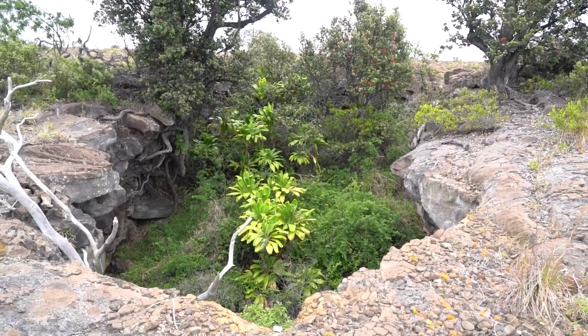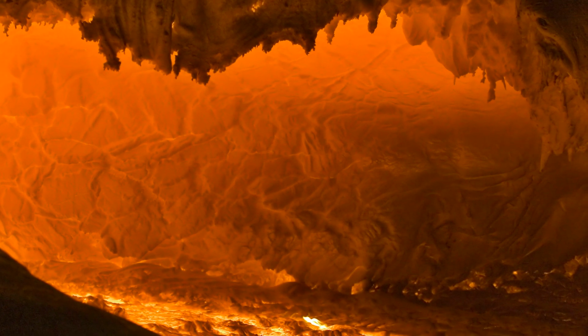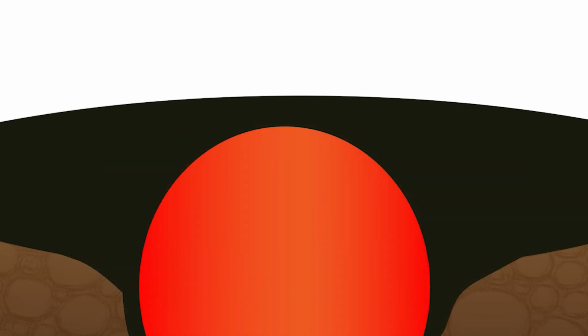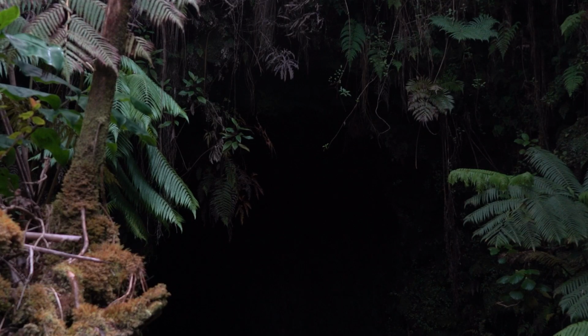Lava tubes are essentially tunnels in the ground formed during an eruption. A lava flow will crust over and the interior keeps flowing, or perhaps a lava channel or a river of lava forms, and very slowly a roof grows over it. And finally, when the eruption ends up Mauka, all of the molten material inside the tube will drain out, leaving a hollow space.